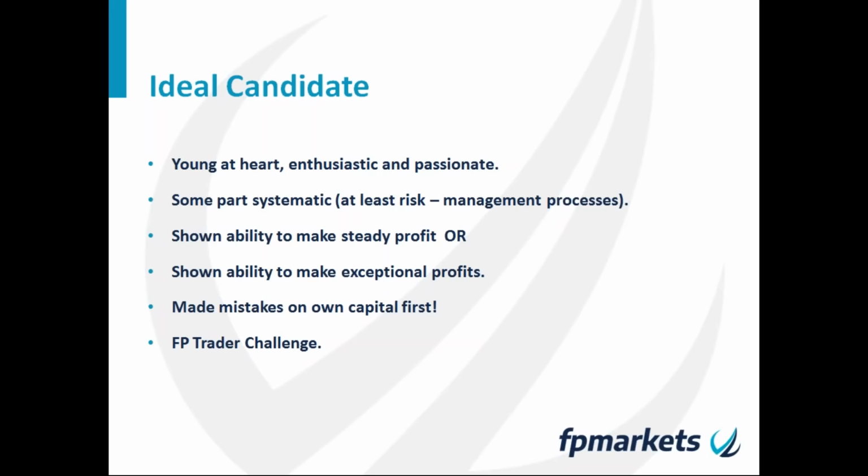Young at heart. You can't beat it. You've got to be young at heart, enthusiastic and passionate. That's just non-negotiable. You must be, I believe, at least in some parts, systematic. And I would say your risk management processes should be 100% systematic. You cannot be just changing your mind on the size of trades you take willy-nilly just because you feel like it. Investors want to see that systematized, I think. Then you need to have one of two skills. You need to be able to make a steady profit or make an exceptional profit, one or the other. And in my own case, the really interesting guys are the ones who, when they're on, and it may only be for a short period every month or every 3 months, have the ability to make exceptional amounts of money.